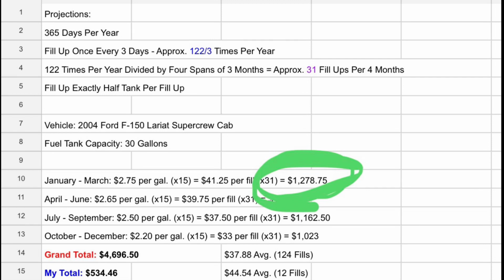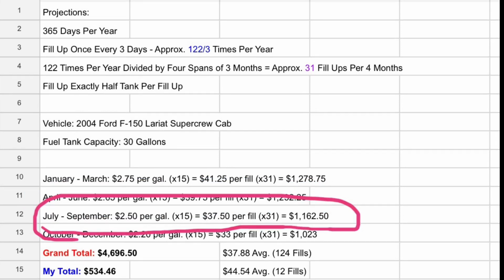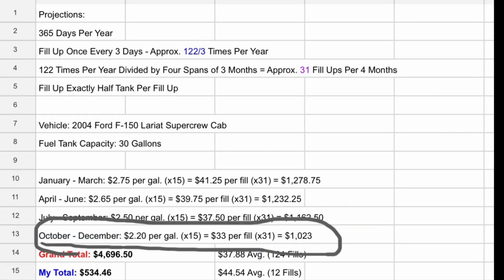31 times within that 3 month span is $1,278.75. And then as the year progresses in the springtime, it decreases to $2.65 per gallon between the months of April and June. You fill up with 15 gallons every single time, which is an average of $39.75 per fill. Do your 31 fills, and you get a grand total of $1,232.25 in the 3 month span. Now continue the same thing with July through September, except the price goes to $2.50 per gallon, and then continue the trend between October and December, where gas prices plummet to a generous $2.20 per gallon of regular fuel.